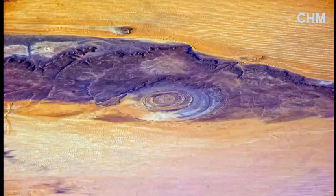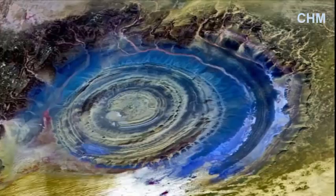Others believe it was formed by volcanic activity, but this fact should help you understand why it wasn't noticed until looked at from space. The size of this crater is over 30 miles in diameter. Many scientists believe this to be a more natural phenomenon, but few are able to explain what makes the rings equidistant to the center.